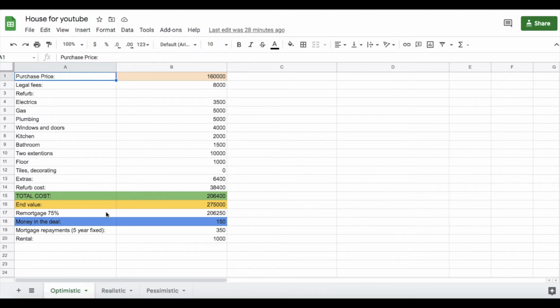Then when we take the mortgage on this house, we get 75% of the end value, which is £206,250. That means that at the end of the actual process, I end up with this sum in my bank account, plus I own 25% of the property because I obviously took the mortgage only for 75% of the house. So in the optimistic case scenario, I don't have any money left in the actual deal, and according to my calculations, I actually make £150.